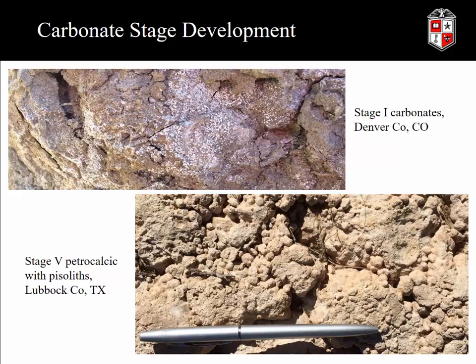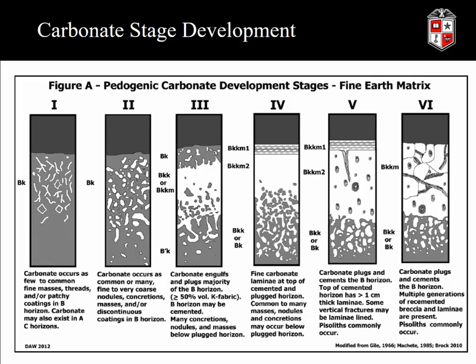So this just kind of shows you what some of these carbonates might look like. These are some stage 1 carbonates that we identified in Denver County, Colorado. This is a stage 5 petrocalcic horizon with pissoliths in Lubbock County, Texas. So this is a very common subsoil, right outside our neck of the woods in Lubbock. I don't guess we actually have woods in Lubbock, but if we did, that's what the soils would look like.